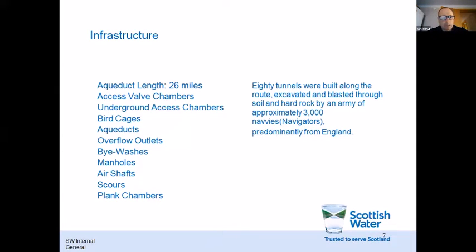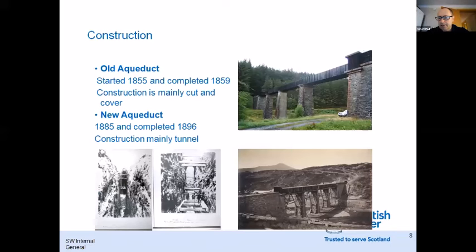Okay, so go to the next slide, Susan. This slide gives an indication of the build, and when these aqueducts were started and completed. So the old aqueduct was started in the mid 1800s and completed in 1860 thereabouts. As I mentioned previously, it was mainly cut and cover.